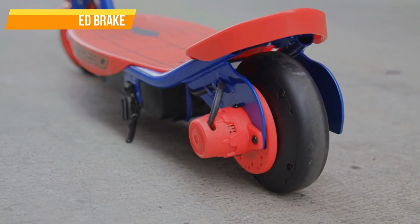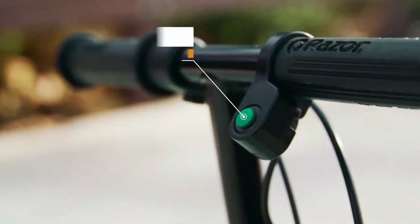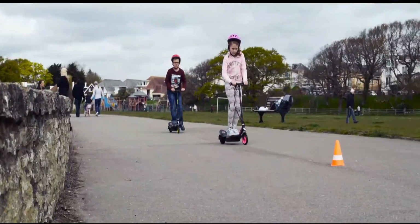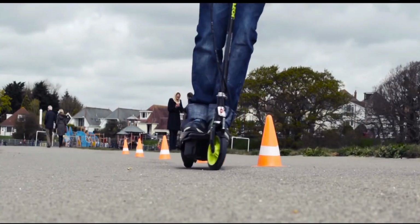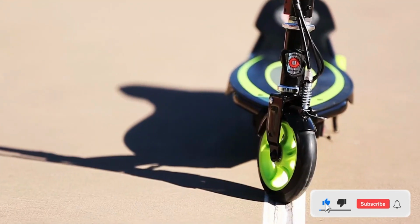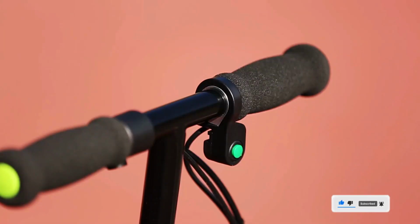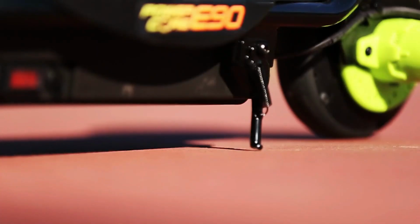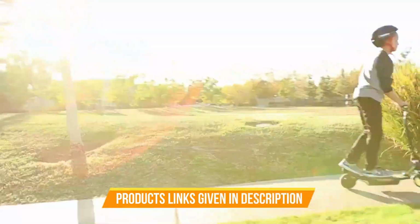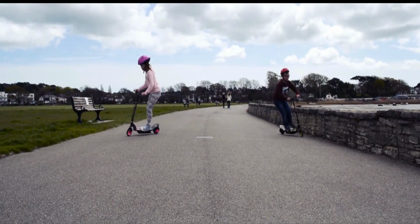The 90-watt maintenance-free, high-torque hub motor delivers smooth acceleration with a push of the throttle thanks to PowerCore technology. With its rear-wheel drive, it offers better balance control and traction for a smoother, safer ride. Razor Power Core E90 is not the most powerful option on the market, but it is made from high-quality parts to deliver a smooth riding experience and provide surprising performance for a reasonable price. This is an ideal option if you want something that works well on most terrain, has a self-charging battery, and can effectively handle mid-range travel.